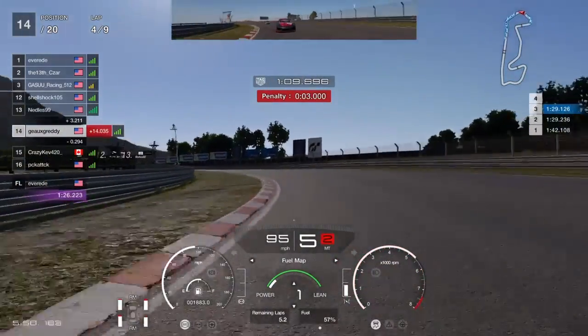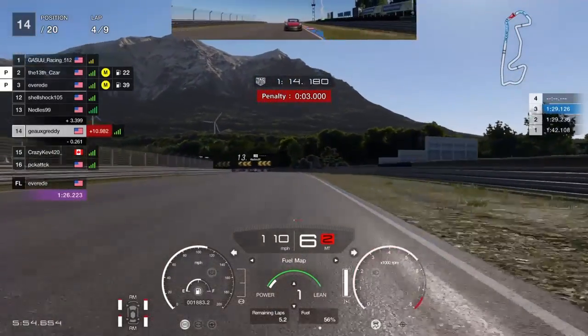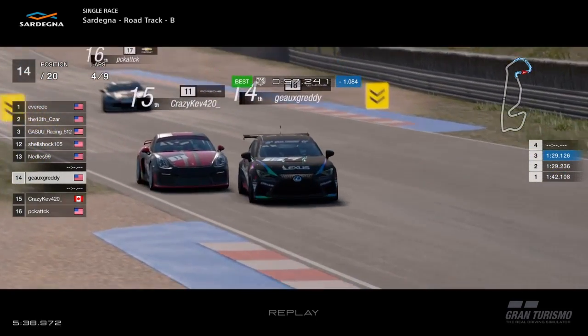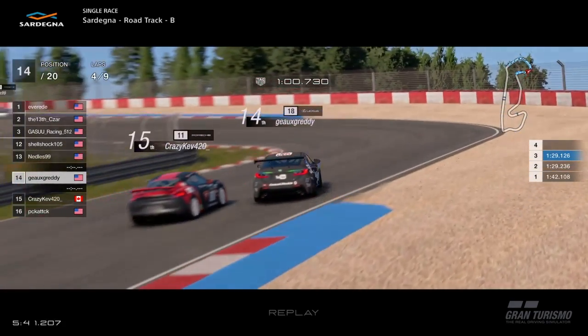So let's look at this again. I get a 3-second penalty for this. So I make the pass on the inside. I'm going up the hill. He slings it out to the right. I move over to the normal racing line. And then he goes for, I guess it was the undercut he was going for.